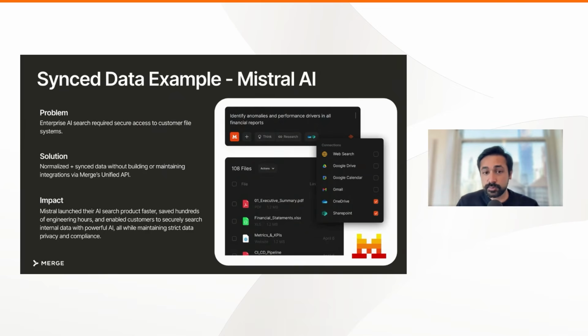Customers connected their file systems once, and Mistral's agents could search across all of it. They launched faster than they'd planned, but the more important outcome was that they could walk into any enterprise security review and prove that their product was private and compliant.